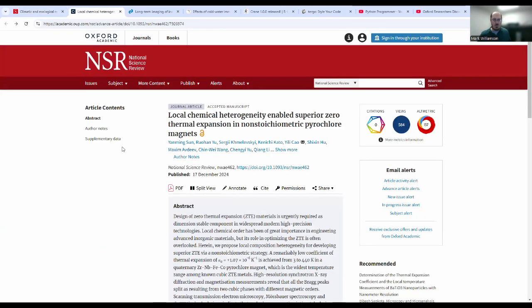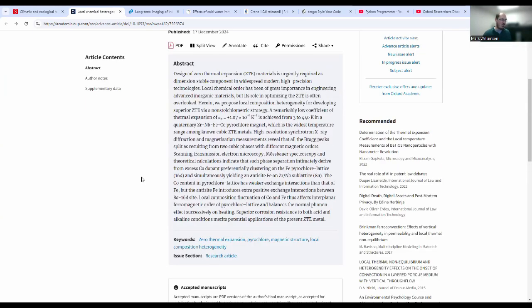Next up, we have Local chemical heterogeneity enabled superior zero thermal expansion in nonstoichiometric pyrochlore magnets. Sounds complicated, and glancing at some of the details of the paper certainly is, but the concept is stunningly simple. Most metals expand when heating. The metal under consideration, which is an alloy, because it has to be an alloy, is a quaternary ZrNbFeCo pyrochlore magnet. It has almost no thermal expansion, so it's dubbed a zero thermal expansion material, or a ZTE.